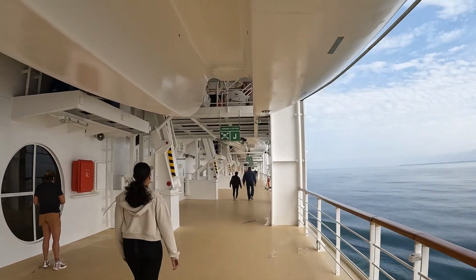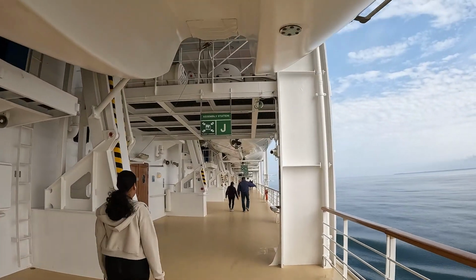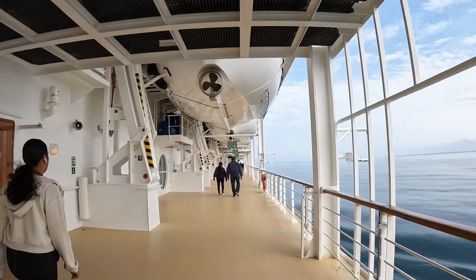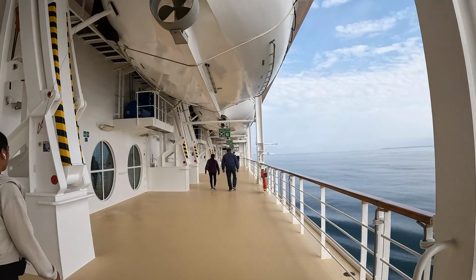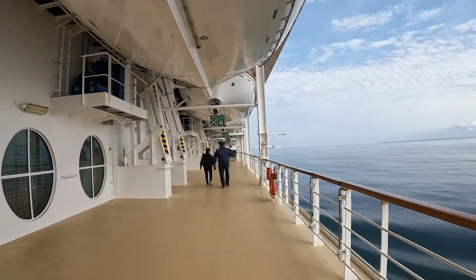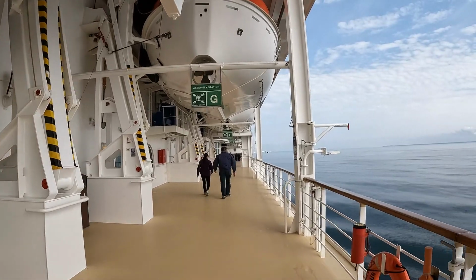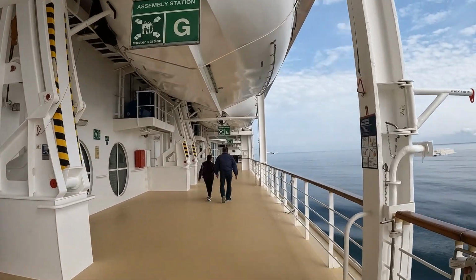If you're curious what those signs are up there, if you haven't been on a cruise, that's your muster stations. Everybody gets assigned a muster station, and it appears on your sail card. The reason I bring it up is because A is coming up, and that's the muster station for Topher and I.